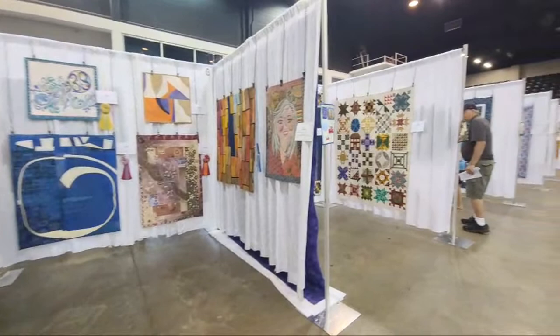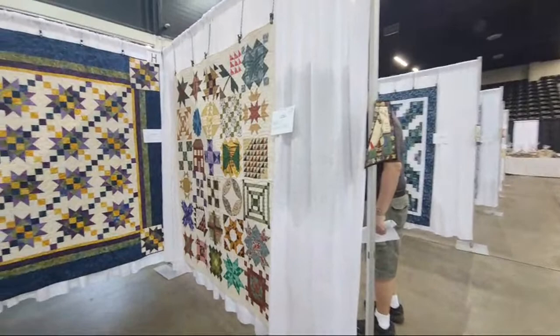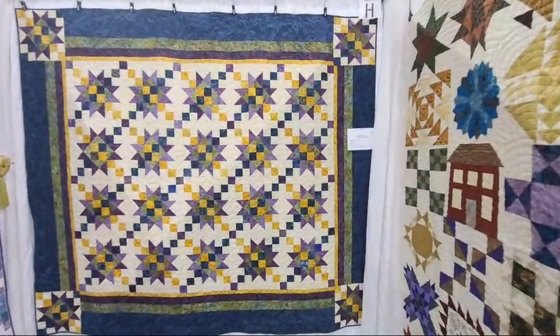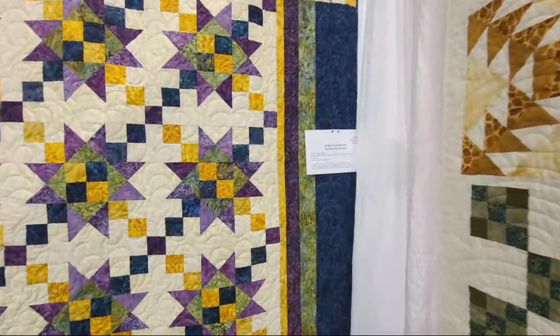Okay, guys. I missed this one over here. This is Scrappy Enchanted Stars by Susan Rusego, maybe?